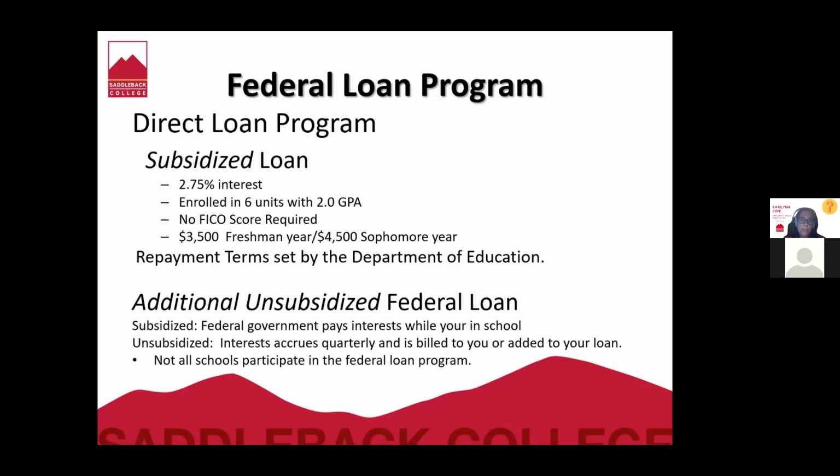The student must be enrolled in a minimum of 6 units per semester and maintain a minimum 2.0 GPA. The student doesn't have to have a credit score to apply for these loans, but there is a major difference between the two loans. The subsidized loan does pay your interest while you're in school. The unsubsidized loan does not. So you start paying interest on the unsubsidized loan right away. The subsidized loan is up to $3,500 for the year for a freshman, and the unsubsidized loan is up to $6,000 for the year.